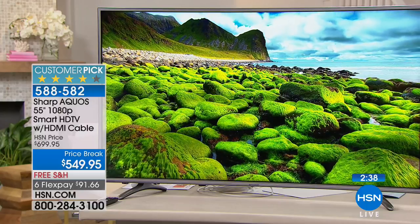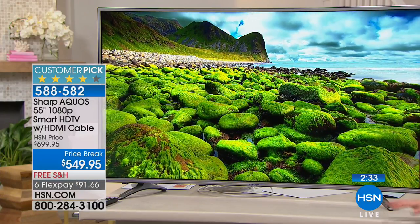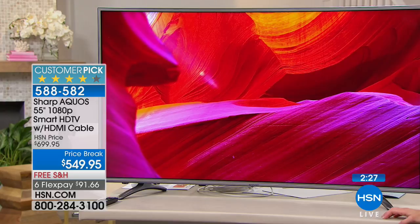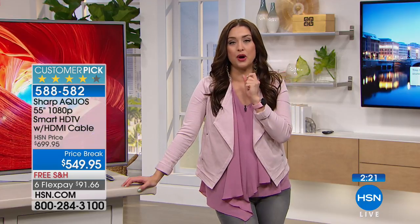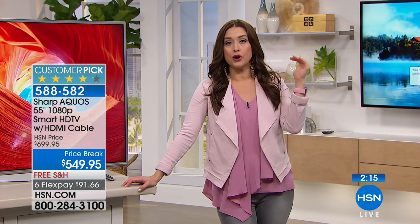I've got so many movies going in my head right now that I want to rewatch on this television just for a different experience, right? It's absolutely an amazing opportunity. And like we were saying, it could potentially pay for itself because we're giving you that voucher to watch all of those channels for free and see if that's something that you would want or a direction that you would want to go in. It's an exciting opportunity at $150 off to get Sharp's number one.